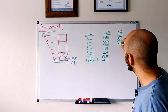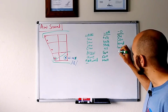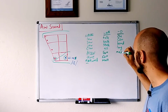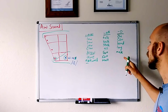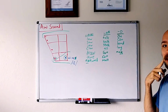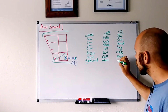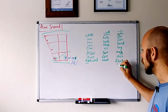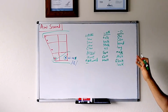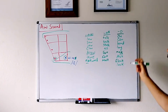We have bond, long, L-O-N-G. But then we also have words with O that don't end with N or NG. That's actually a different consonant, which would be like mock. So this is spelled with a CK, it's just a K sound, mock. Or pock, flock. Of course, we can take the F off and say lock, right? Like the lock on your door so nobody gets in. And there might be some other combinations, an N at the end, a K at the end. There might be others, but it's just an O here.